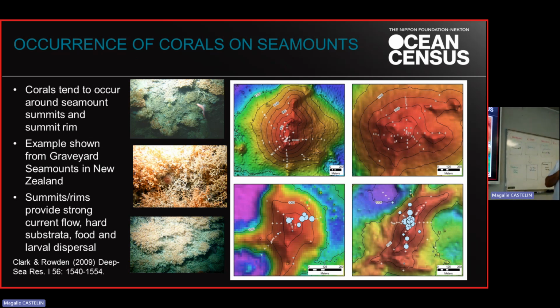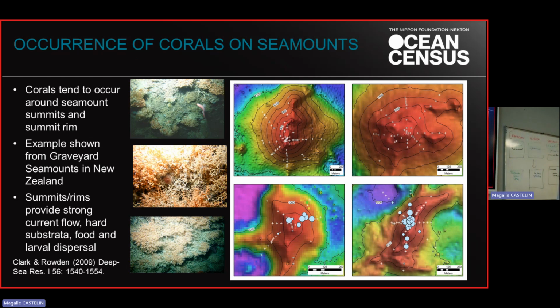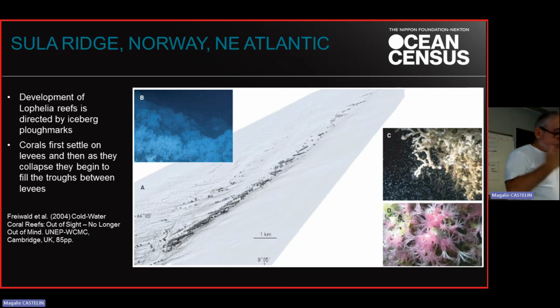This is some work that was done by Clark and Rowden on the graveyard seamounts off New Zealand, and essentially they did camera transects running over these seamounts. And what you see is that typically the largest concentrations of corals on the seamounts are located on the seamount summits, and in some cases around the rims of the summits. And that's because those are the areas that are most exposed to currents and where you get most of the rocky substrata and so on. The reason for the big difference between the lower seamounts here and the upper ones is fishing, and we'll come on to that in a moment.